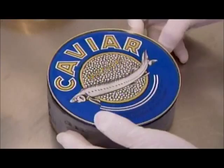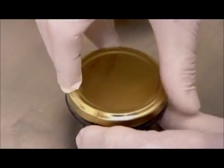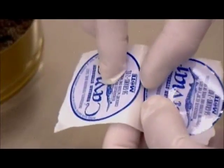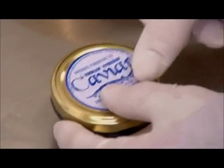This caviar has been many years in the making. Farm-produced, no wild fish were destroyed to get these eggs to market. And that means they should appeal to a growing appetite for something a little more sustainable.